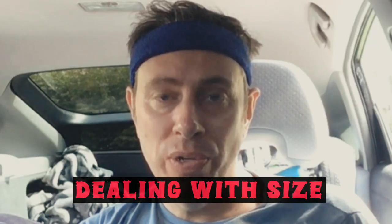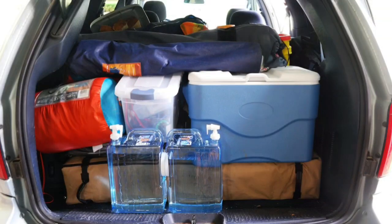12-volt refrigerators, even if you get a small one or a medium-sized one, are bulky and they take up a lot of space. And here's the thing, people: when you live in a vehicle of any kind, space is at a premium. Every square inch of space is super valuable.